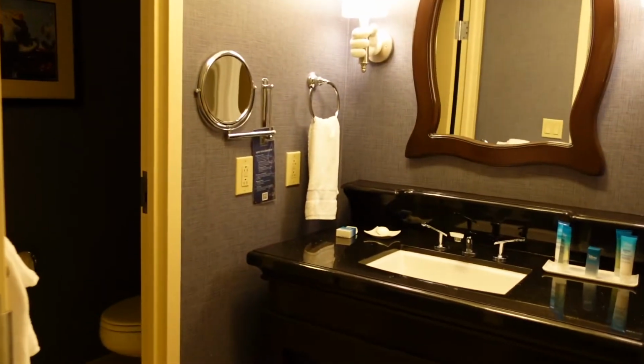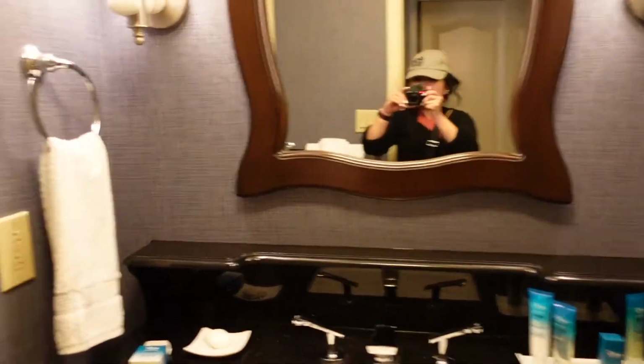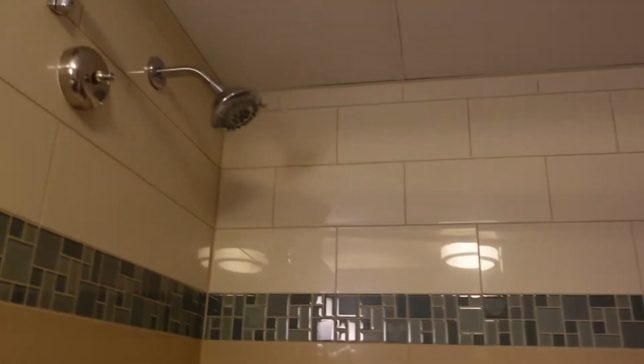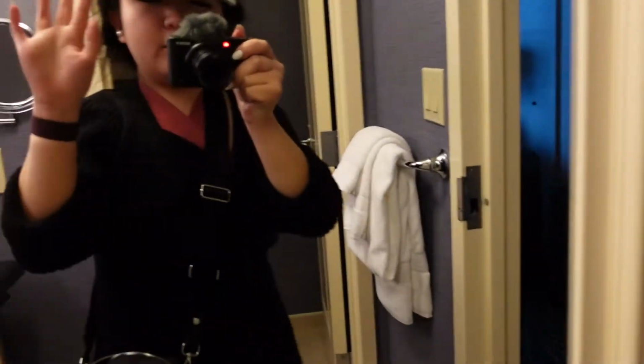Room tour. We'll start from the beginning. The door, and if you turn to your right, you've got the bathroom. And the commode is over here. Get some privacy. And a bathtub. And a shower head. Not bad.